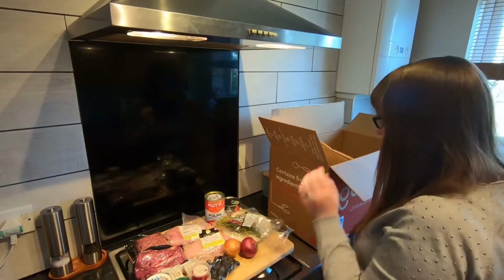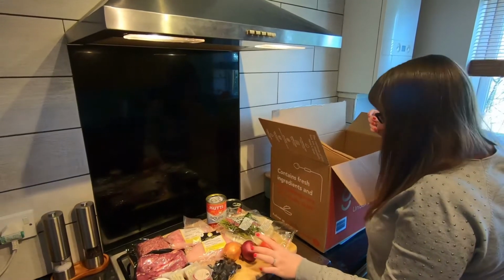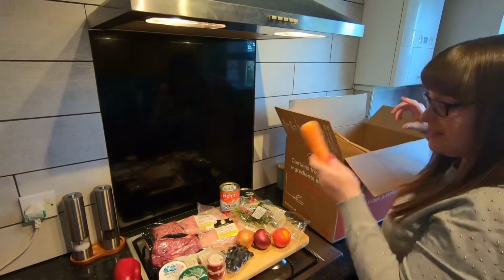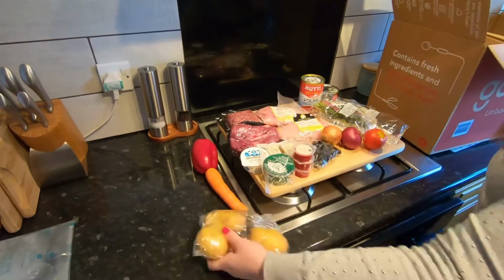Onions, one tomato, pepper. Put it on there now. Carrot. Carrot. Potatoes.